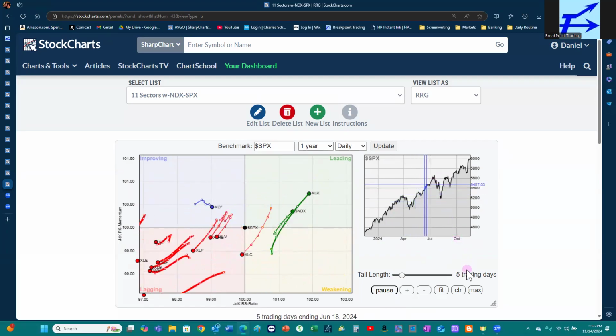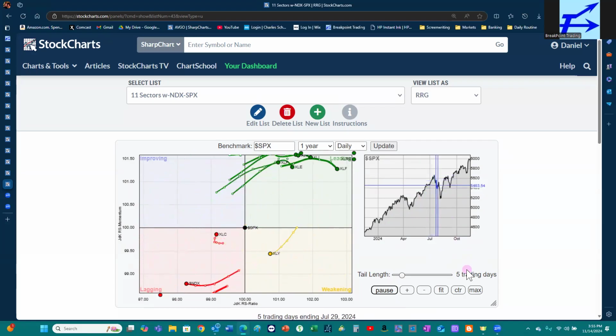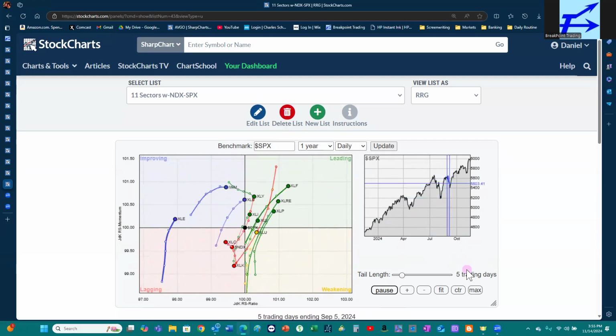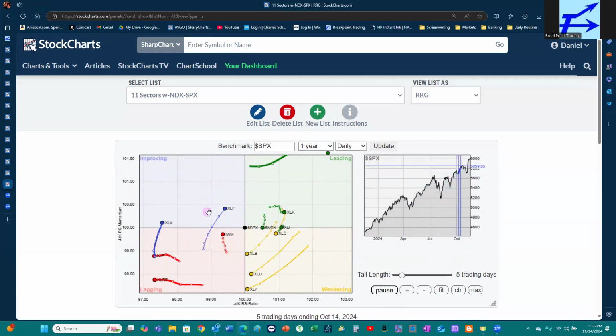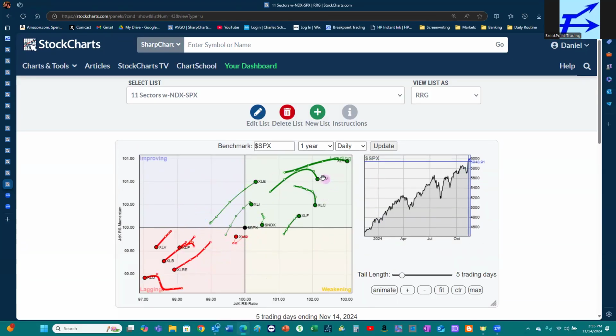So I expect the aggressive sectors will be in the lower left right about now. So everything now is moving down. So it's kind of fun to watch that. But right now, all the sectors that I talked about before are in the leading quadrant right now. There it is.